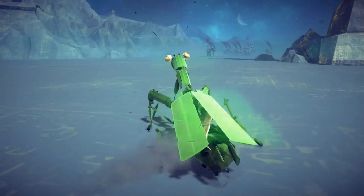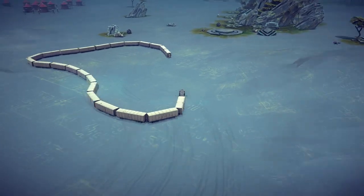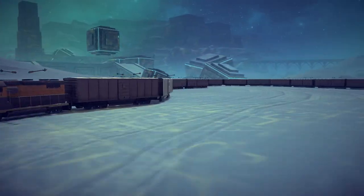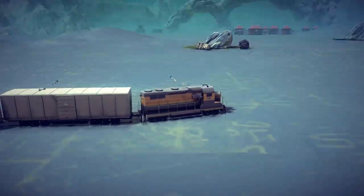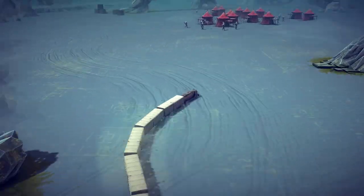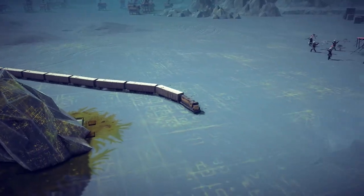Let's keep going, though. Okay, well, I didn't expect that when I downloaded this. I just saw screenshots of it up close, and I thought it was like a real huge train, but judging by the size here, it's more like a model train, but this thing's supposed to be heavenly weaponized.